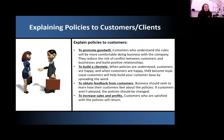You're also going to explain policies to customers just to help build a larger clientele. When customers understand your policies, they're happy and they're going to come back to your company. And when they're happy and they're coming back, they're going to promote your company to their friends and their family. So they're going to spread the word about your company because they're happy with your company's prices and products and your policies, and they feel like your company can be trusted when they buy products and services from you.